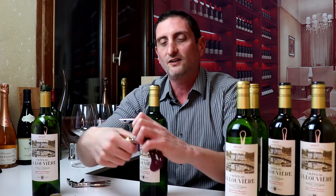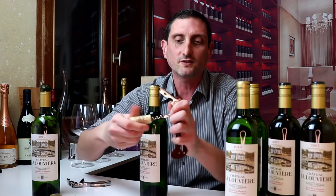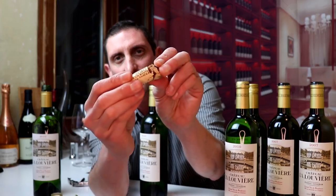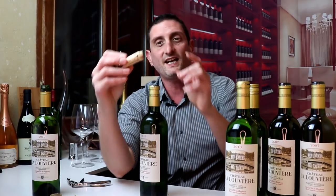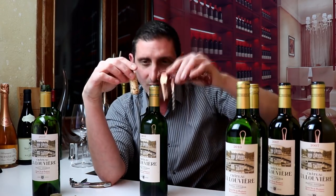Okay, time-wise, screw cap definitely wins. It's taking me about a minute and 10 seconds to pull the cork out. Also, I came across one of the problems with corks. This cork broke as I was pulling it. I really had to make sure I had the screw all the way through until the end to pull this cork out.